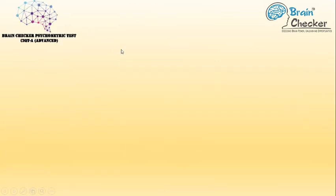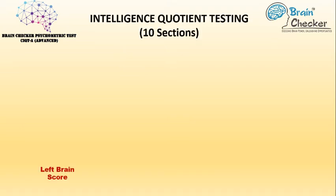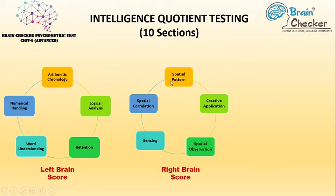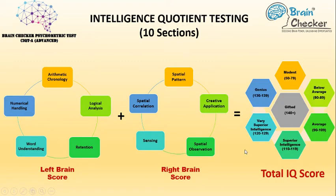So let's go to how the intelligence quotient of a student is tested. The test is divided into 12 sections, out of which 10 sections are devoted to IQ testing. We first test the left brain through a series of tests that includes arithmetic chronology, logical analysis, retention, numerical handling, and word understanding. The right brain is tested through spatial pattern test, creative application, spatial observation, sensing, and spatial correlation. The scores are then added up to get the total IQ score of the student, and then we put them into different categories. Basically, we have divided students into 7 categories: modest, below average, average, superior intelligence, very superior intelligence, genius, and gifted.